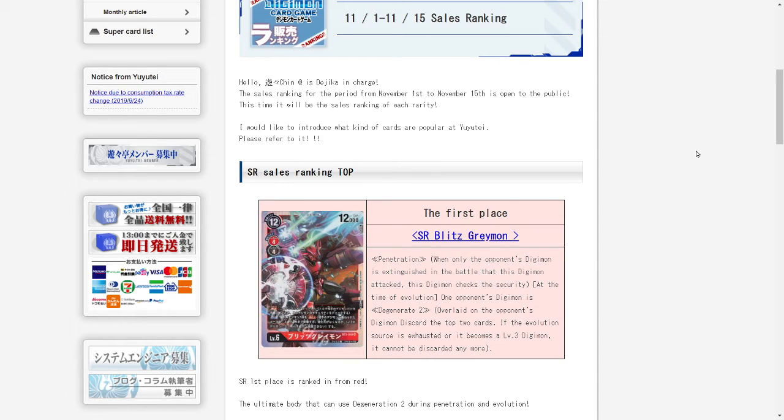He's also really good not only in red decks, but he's also good in black decks, considering black already has cards with D-Digivolve in it. On top of which, black also has its own level 7 rush deck, where it could use Alter S and Millenniumon, so he could be really good in there, and he could also be really good in Ragnalordmon. So he just has a whole bunch of flexibility and usability for a lot of potential decks, and that's probably why he is the best-selling SR in this time period.